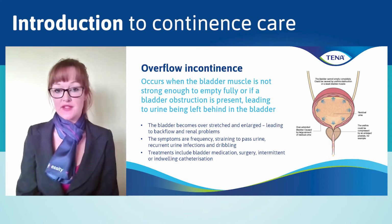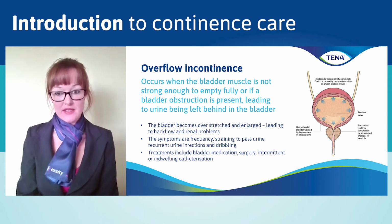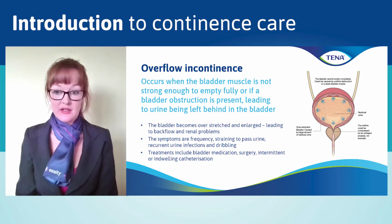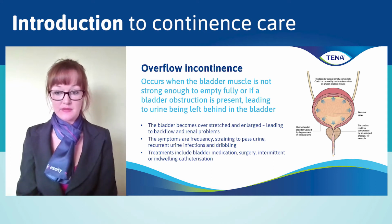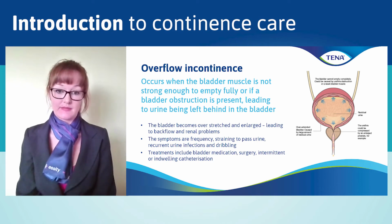An enlarged prostate or constipation are the most common causes. Symptoms include hesitancy, weakened stream, and stopping and starting of urinary flow. The bladder never empties properly, and so urine builds up in the bladder. This is called urinary retention and can result in the bladder becoming overstretched and enlarged. The residual urine left in the bladder increases the risk of developing an infection.